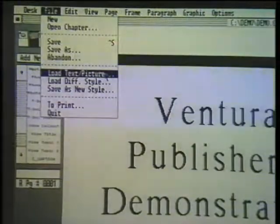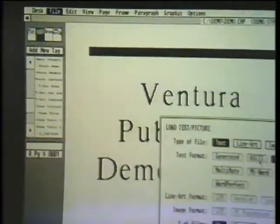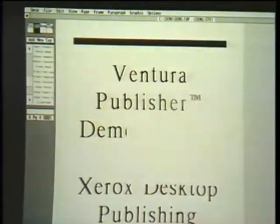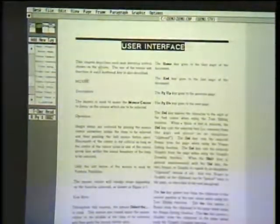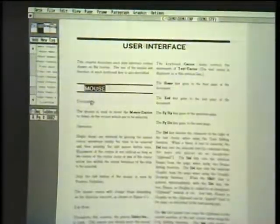Sure can. If I go down to the first page, let me just point out that I have text that's already been loaded into the document here. And if I pull down the menu here, you'll see that we have a variety of different options for where we can bring that text in from: WordStar, Multimate, Microsoft Word, Xerox Writer, all the standard types of word processors. Once we have the text in there, this is where I allow someone who's not a typesetter to get typeset results. I can make that, for instance, a heading just by pointing to the paragraph and saying, make that a heading. I can make that a subheading just by pointing to that paragraph and saying, make it a subhead, and so on. And so I don't have to know anything about points, picas, and anything else.